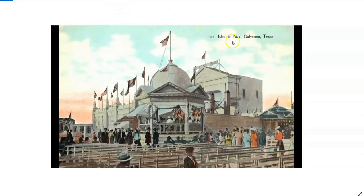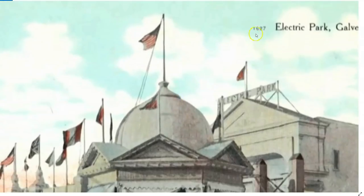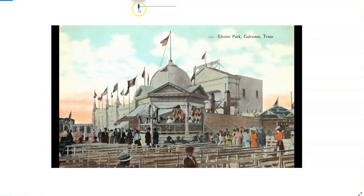And I also found this. This is called the Electric Park in Galveston in Texas. And as we can see, this picture is, does that say 1627? Okay, I thought that was a date. Yeah, this place, they're telling us, opened in 1905.